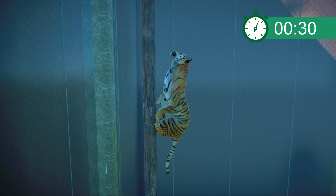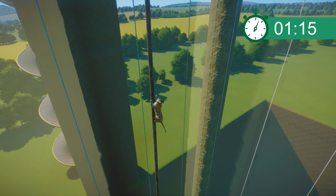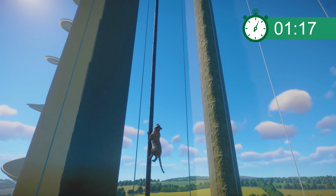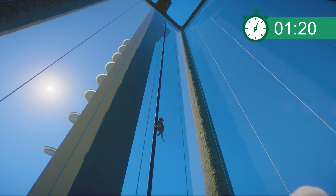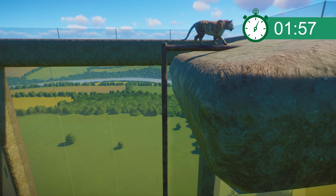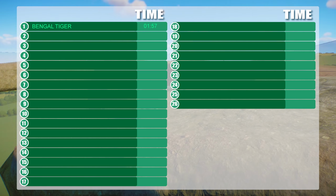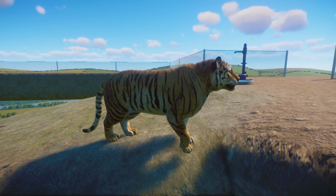Obviously a very competent climber. Look at that leg action. Yeah, I'm confident this is going to result in a very good score. Almost at the top already. Here we go. And that's 1 minute 57. So 1 minute 57 for our first competitor today, Bengal tiger. Excellent job.